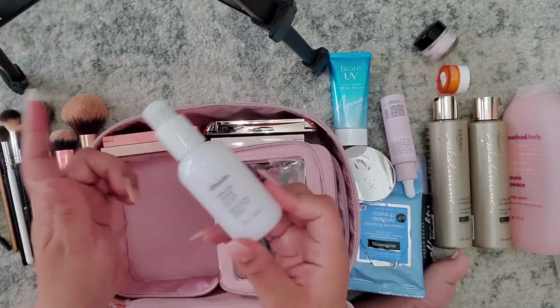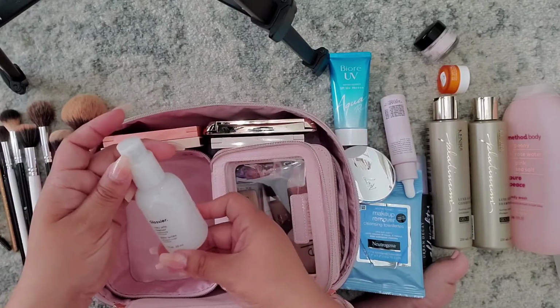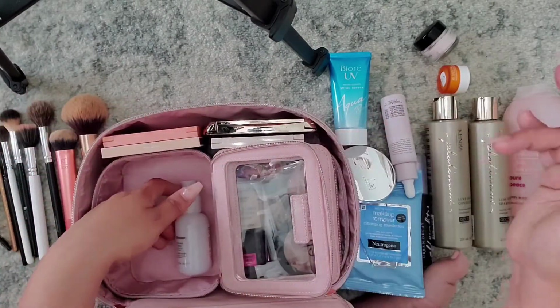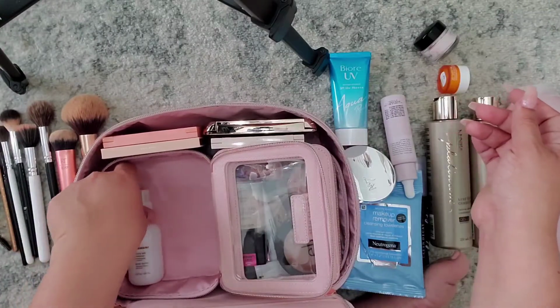This I have never tried. Glossier just sent it to me for free as an added bonus when I made a purchase like last month. So that is that cleanser.